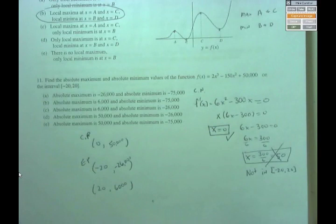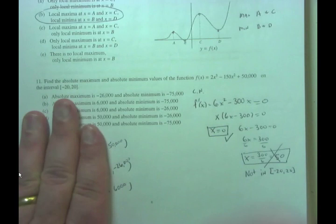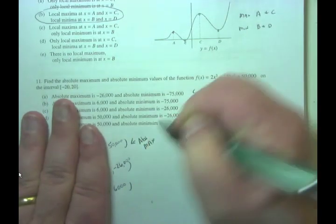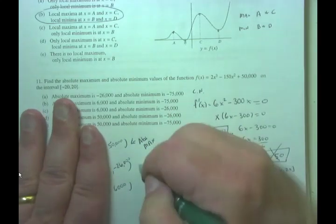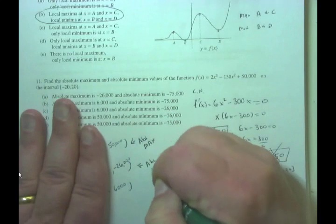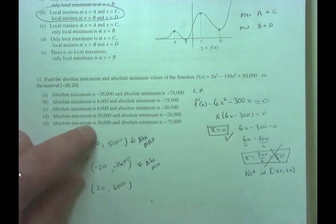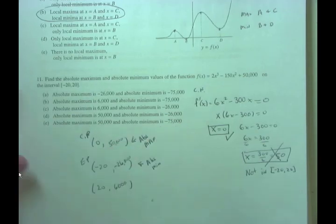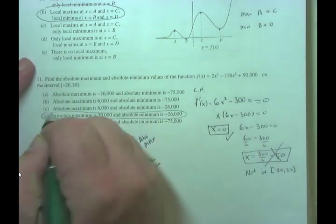How do I tell which one is the absolute maximum and which one is the absolute minimum with this stuff? You look at the y-coordinates. Which one is the biggest y-coordinate? This one is your absolute maximum value. Which one is the smallest y-coordinate? Negative 26,000, so that would be the absolute minimum. So which one is that? The absolute maximum is 50,000, so it's either one of the last two choices, and the absolute minimum is negative 26,000, which is, the answer is D.